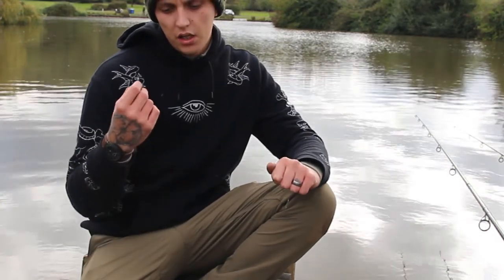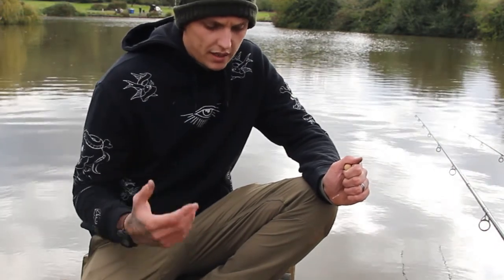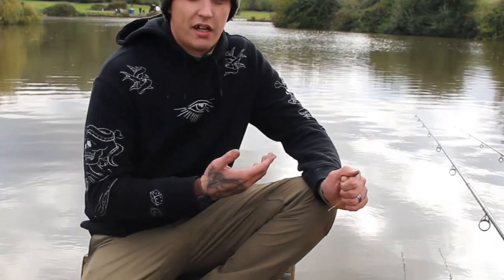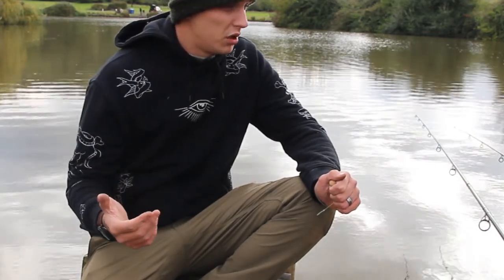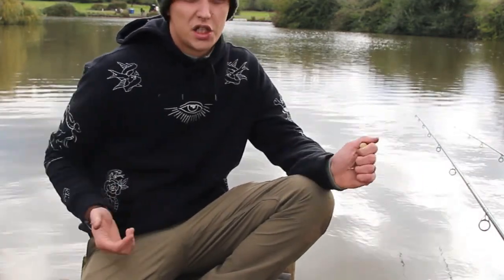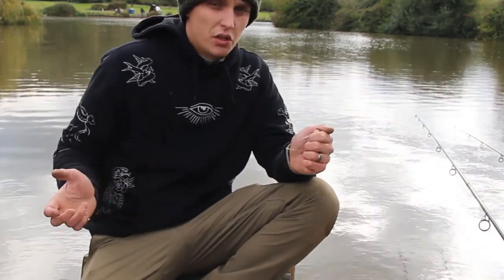So I tend to use supple hooklinks here, because a lot of my fishing here is solid bag fishing. It does mean good results. I've had 32 fish in a couple of days, or I can have ten fish in. It depends on the day.